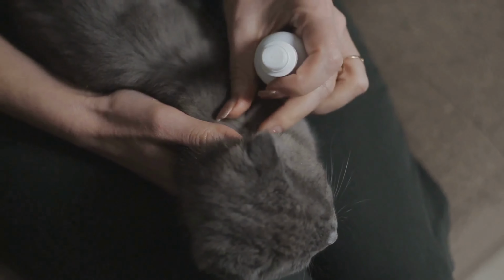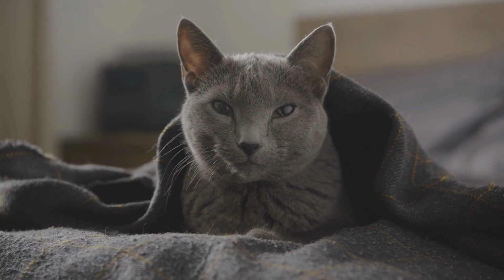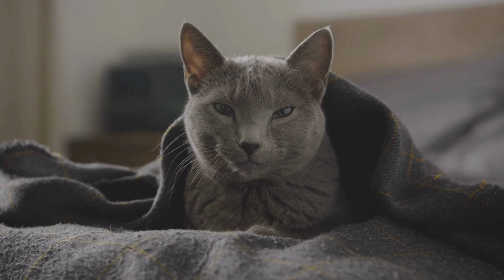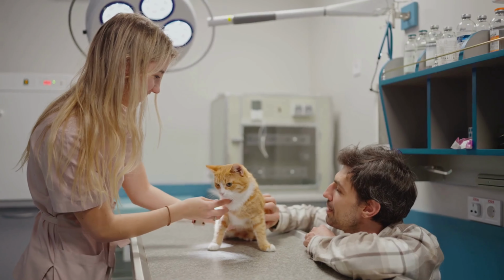Pheromone sprays or diffusers are like magic in a bottle. These synthetic versions of natural feline pheromones can have a calming effect on cats. If you're dealing with a particularly anxious cat, talk to your vet about anti-anxiety medication.